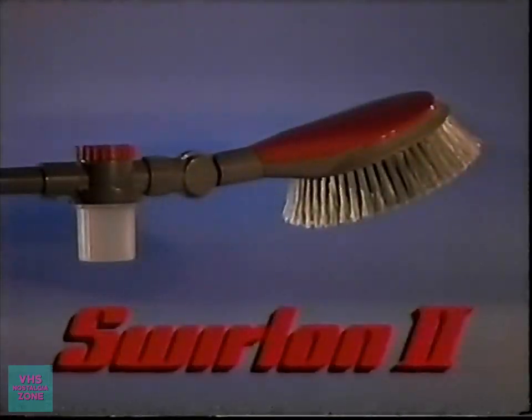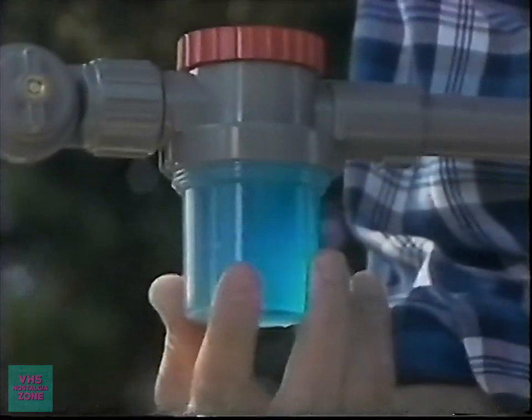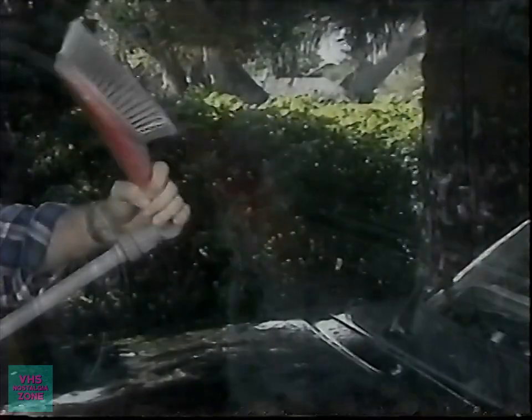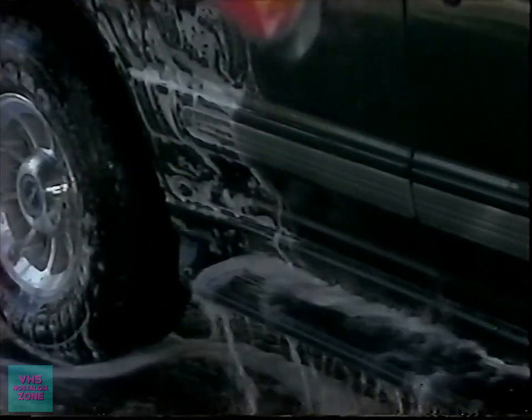It's Swirl On 2. Now you can wash your car with no effort at all. Just add soap or detergent and the powerful rotating head and soft 8-inch brush wash away all the dirt quickly and easily. And look, the head swivels to clean high vehicles like this, wheels like this. Turn the dial and clear water rinses all the soap away. Your car is left sparkling clean.